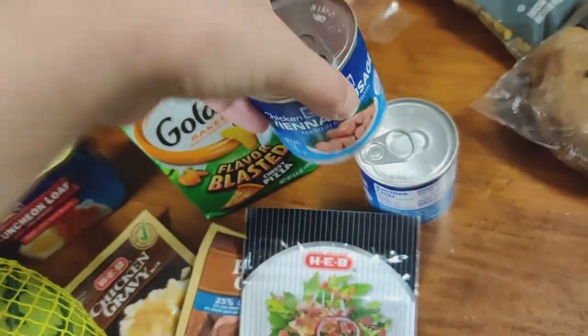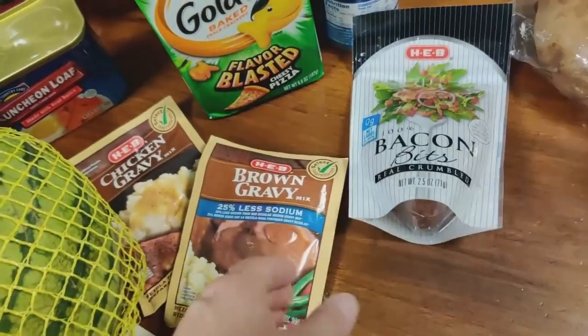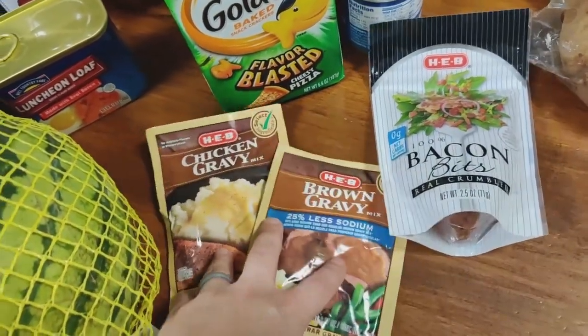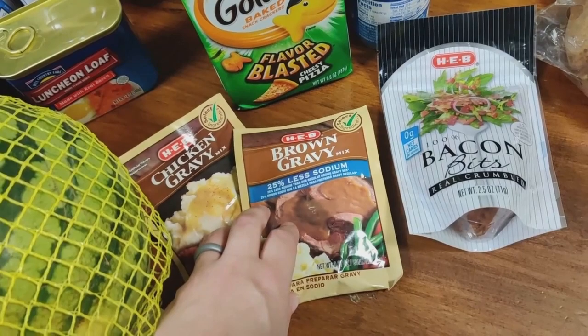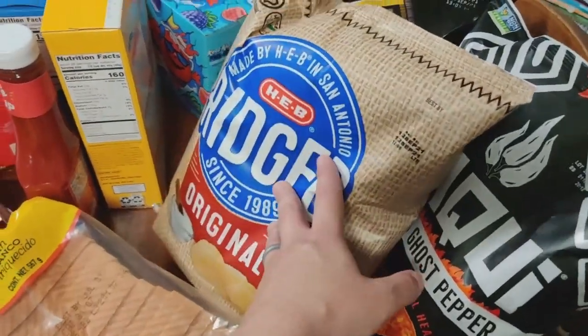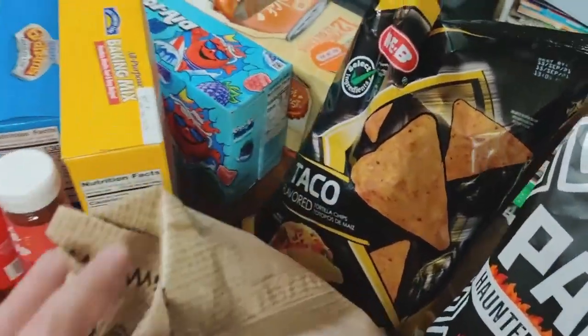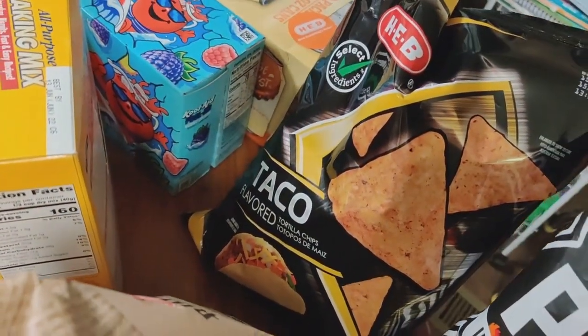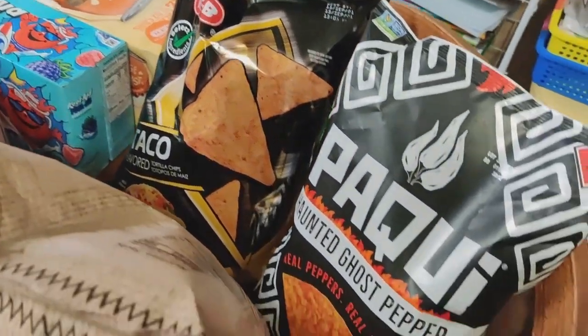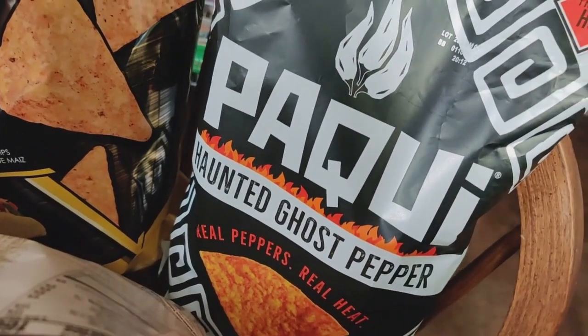Garrett wanted some Vienna sausages, so we grabbed two of those. Bacon bits for salad. And then brown gravy and chicken gravy to make my chicken and gravy. For chips, I got some regular rich potato chips to go with that green onion dip. Garrett picked out taco Doritos. And Adam is going to regret these. He picked out these ghost pepper chips.